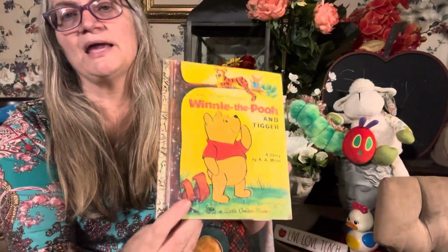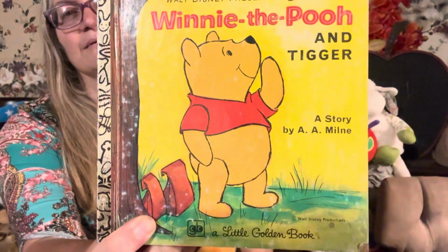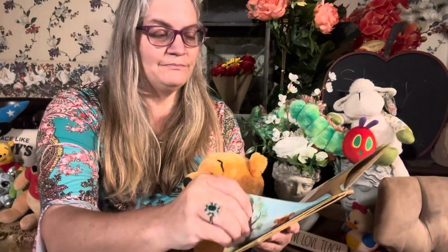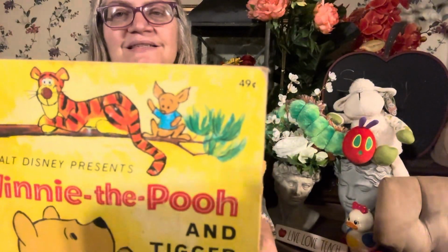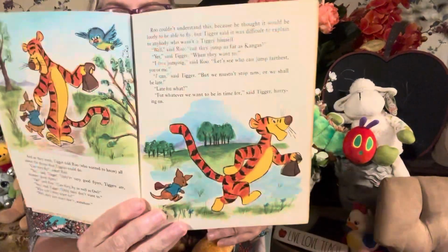There's Winnie the Pooh again. And there's Tigger and Roo up in the tree. This is also a story by A.A. Milne. And this story cost 49 cents when I was a little girl. These little golden books are much more expensive now. 49 cents. This is one of my childhood books.